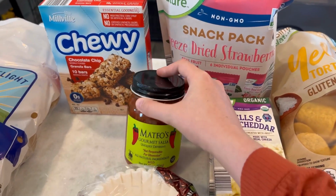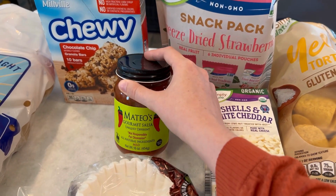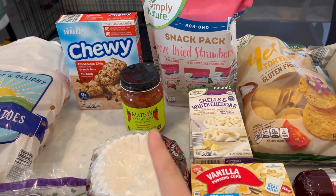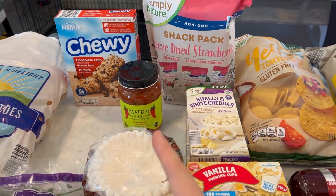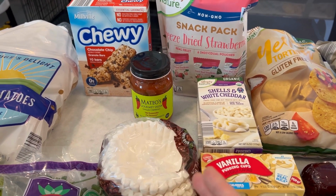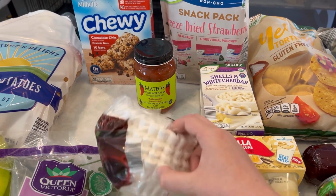So my husband, I've seen the Mateo salsa on other people's grocery hauls, but my husband also has seen that it's a very good salsa, so we thought we would try it today. And I was surprised to see that Aldi had it, so we picked that up to give it a shot.